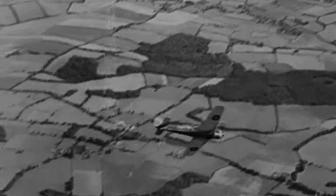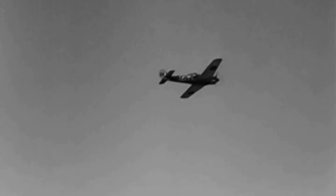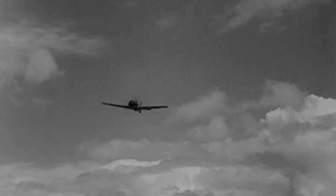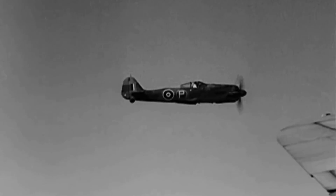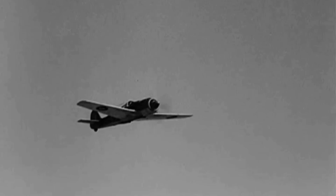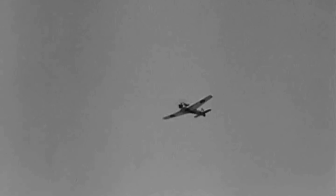Armed with a combination of machine guns and cannons, it was a potent adversary in air-to-air combat. First impressions. A low-wing radial engine fighter. Simple lines, hasn't she? Notice that those wings have blunt tips, and that the tailplane is narrow and rectangular.